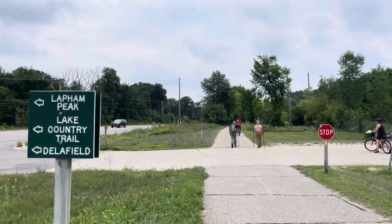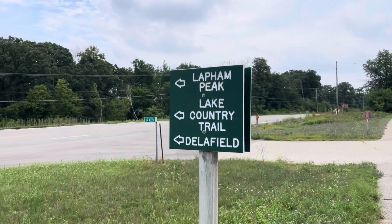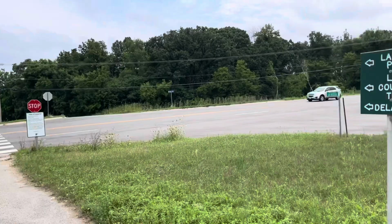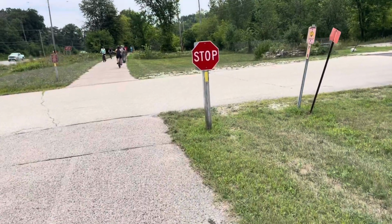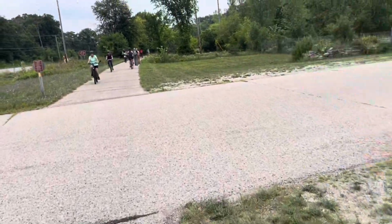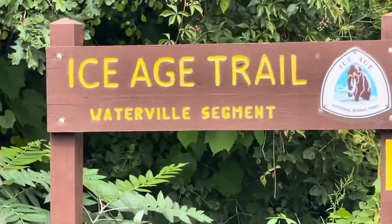Okay, we're on the Glacial Drumlin Trail, and there's a sign here that says Lapham Peak, Lake Country Trail in Delafield, but that's not the way you go. If you look over here, there's a nice marker for the Ice Age Trail. Keep on going, because the spot to cross over Highway 18 is a little further ahead. Here we go.